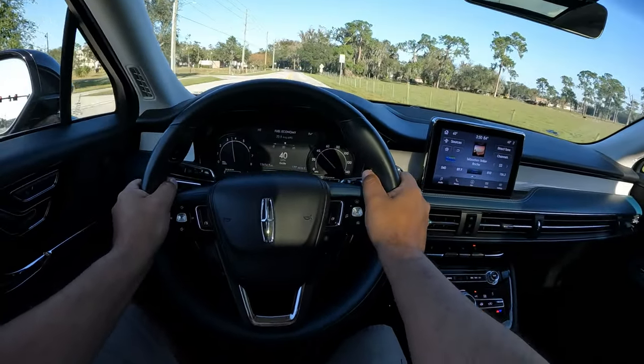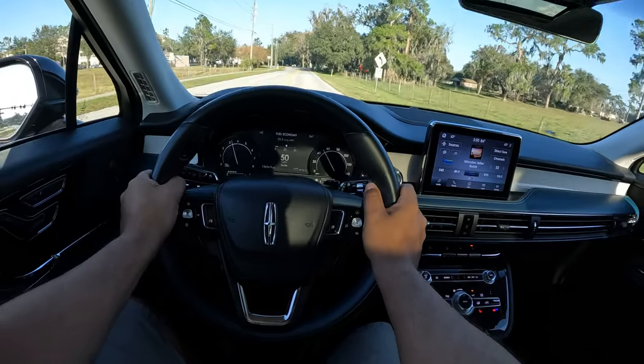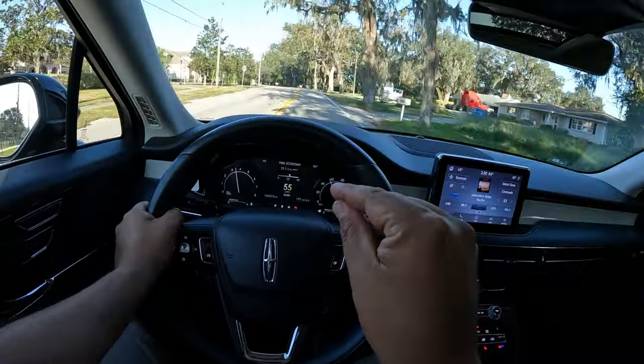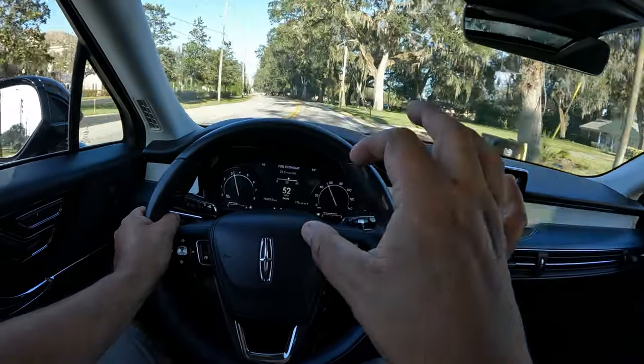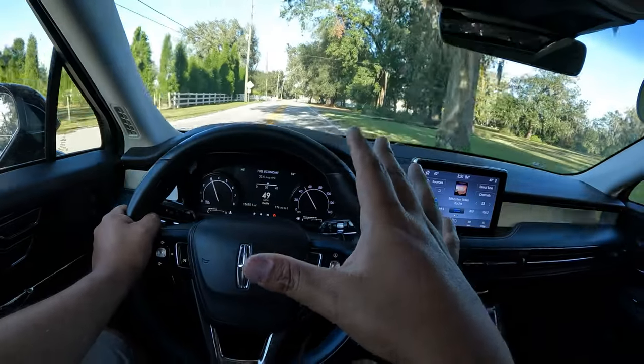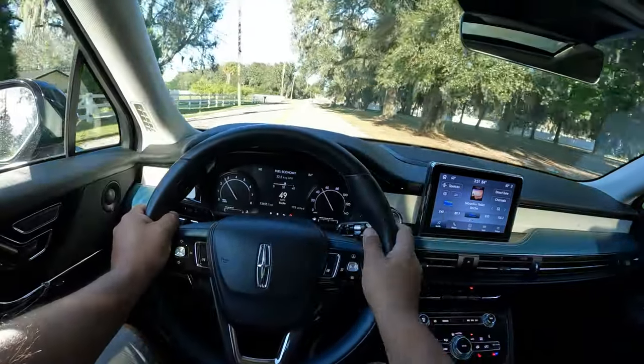As you can see, there we go. Now it's real, feels really nice. Very smooth transmission. Yeah, it gets up to speed very easy. Now, I'm surprised the suspension does feel about the same. It's not stiff, but you can definitely feel it. You can feel some of the bumps and stuff.